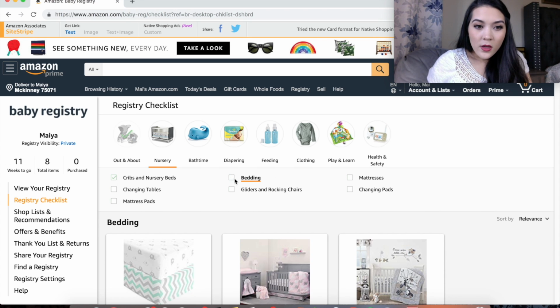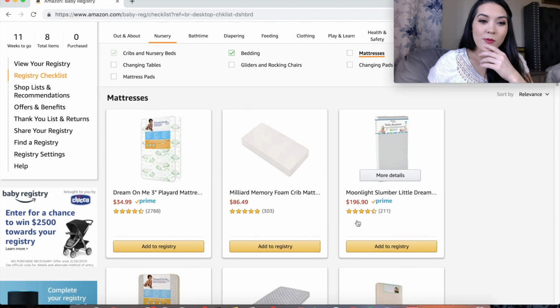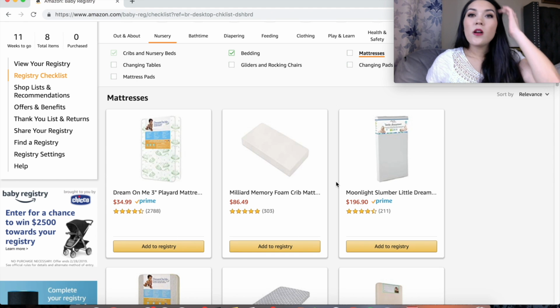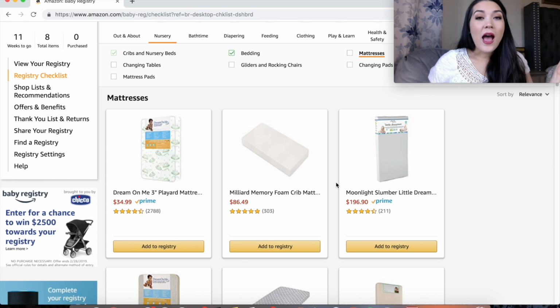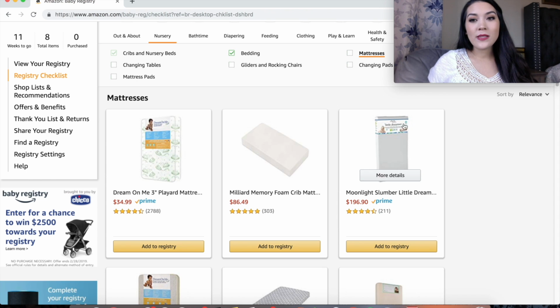All right, so pretty much got the bedding covered. Got to get a mattress for your crib, so that's more money. So all the mattresses, I personally feel like they have to meet a certain standard to be allowed to be sold as a baby mattress. So I don't feel like you need to spend $200 on this little Moonlight Slumber Little Dreamer. I think you're probably fine with spending $35 on this Dream On Me mattress.